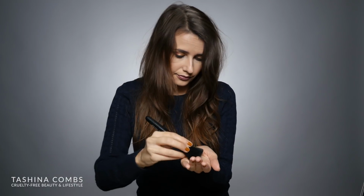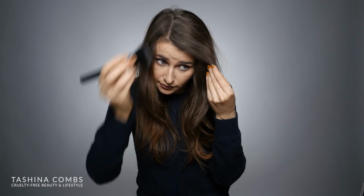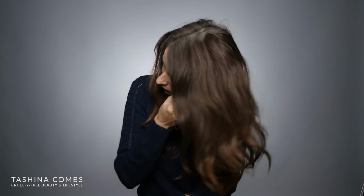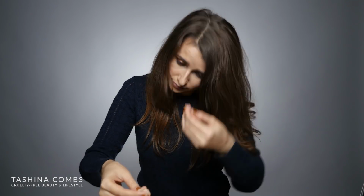And oftentimes for the underlayers, I will just use my fingers and kind of work it in that way. So I'm gonna take some on my palms and work it into my underlayers. You are gonna see the product during application, but what's most important is that once you run it through your hair and work it out, you don't see it anymore.